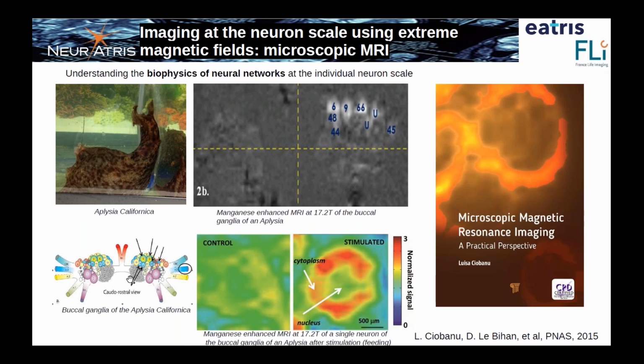And of course, because you are using the buccal ganglia, you can do functional imaging. Depending on whether you feed the Aplysia before the acquisition or not, you can observe the uptake of the manganese within a single neuron. Here you have the control, with an Aplysia californica that was not fed, and you can do exactly the same with activation. The Aplysia californica was fed before the acquisition, and you can see that the cytoplasm has an enhanced signal, showing that you're now able, using extreme high field at 17 Tesla, to do functional imaging at the level of individual neurons. For more information, you can read the recent book that was published by Louisa Ciobanu.